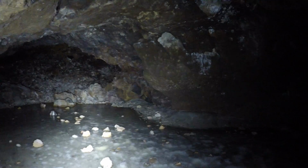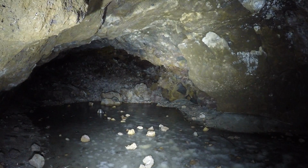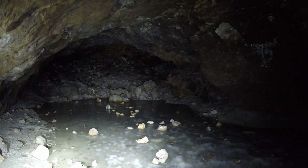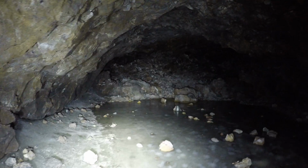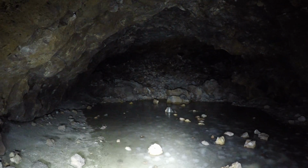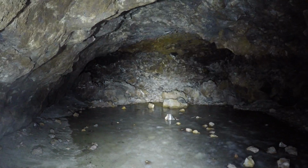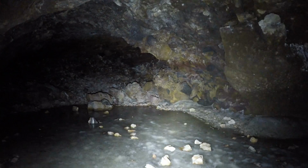So yeah, the ice floor here is nice and flat, of course. Water seeps in year round from the rain outside and so on. Comes through cracks in the rocks. And then because the entrance is so steep, cold air sinks down and freezes it. It's got ice pretty much year round.